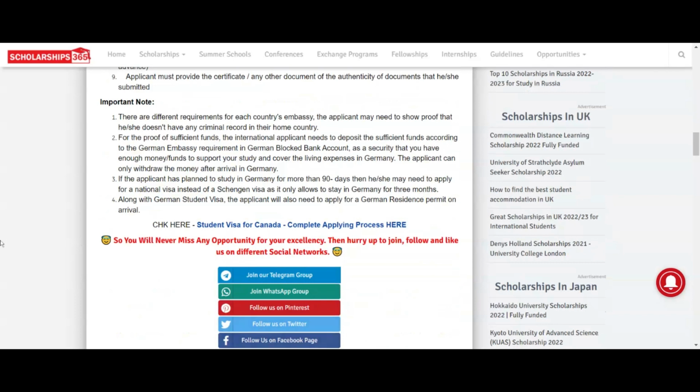Sufficient funds, according to the German embassy requirement, must be kept in a German blocked bank account as security, so that you have enough money to support your study and cover your living expenses while you are studying. The applicants can only withdraw the money after arriving in Germany. If the applicant plans to study in Germany for more than 90 days, he or she may need to apply for a national visa instead of a Schengen visa, as it only allows study in Germany for 3 months.